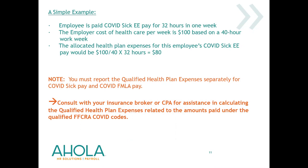In a nutshell, you must calculate the employer cost that is attributable to the FFCRA pay. A simple example is shown here. Suppose an employee is paid 32 hours of COVID sick EE pay for the week. You would calculate the weekly cost that you as an employer pay for health insurance for the employee. Then you have to calculate what the cost would be for 32 hours. In this example, the employer cost for 32 hours is $80. You would then submit $80 for this employee on your FFCRA earnings timesheet in column K. The FFCRA earnings timesheet was covered in a previous webinar.